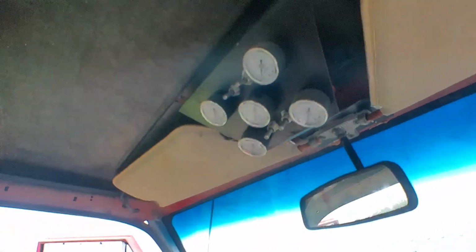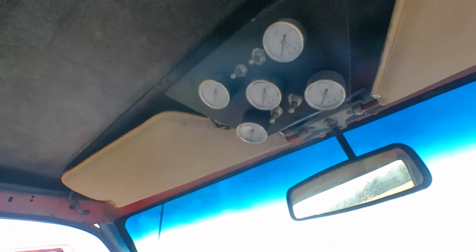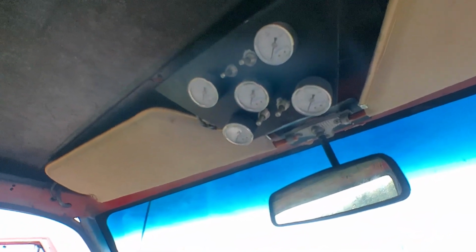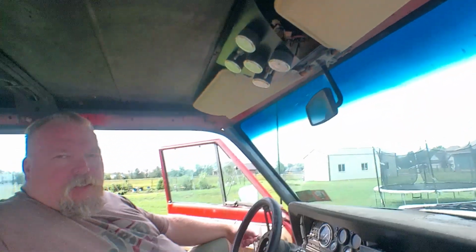Well, hi, welcome back to the inside. So here's this air panel. We've got gauges on each air shock. We've got a master gauge in the center. We've got switches to run every air shock up and down. Uses electric solenoids to fill them with air or bleed the air off.